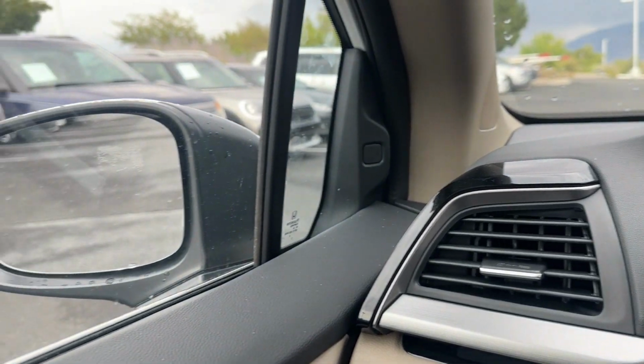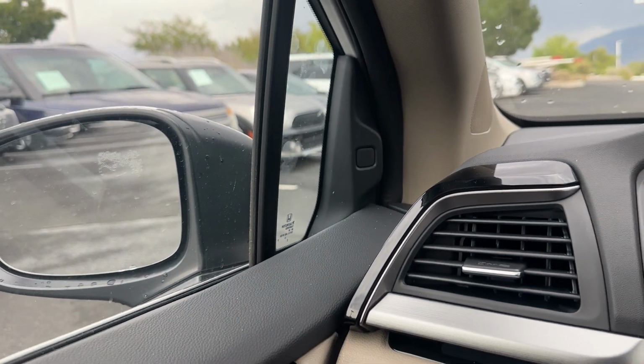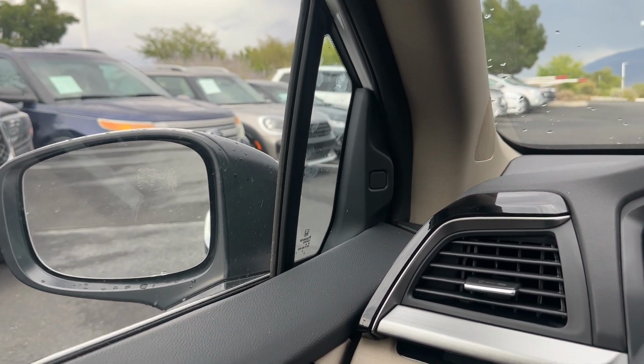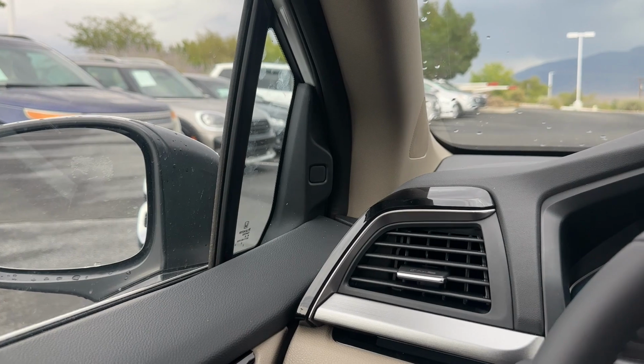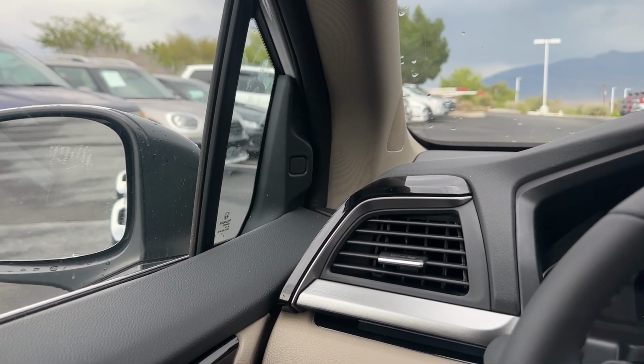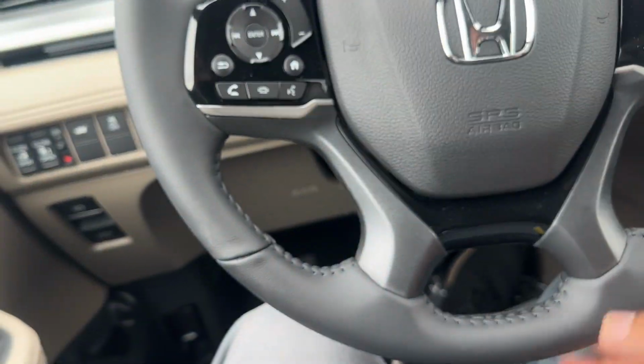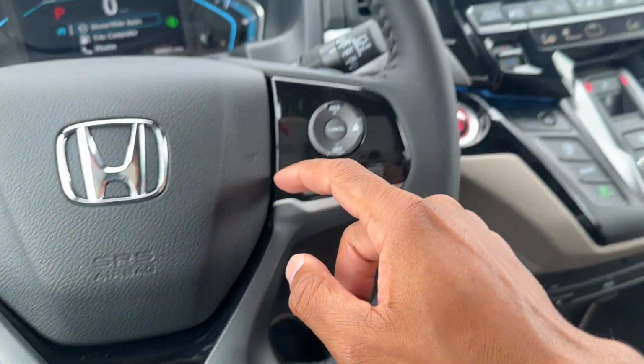Your blind spot monitoring is not on the outside mirror, it's actually on the inside there. So when you're shopping and trying to see if it has blind spot monitoring, it's this little box in here. And Honda has that with most of their bigger SUVs, Passport, Pilot, Ridgeline, all that good stuff. Steering wheel is leather wrapped and feels good to the hand. You see a single stitch, got some gloss black in the middle.